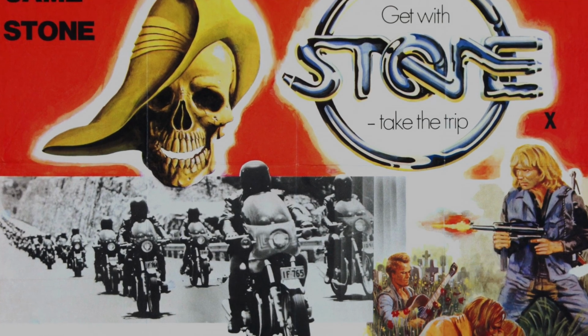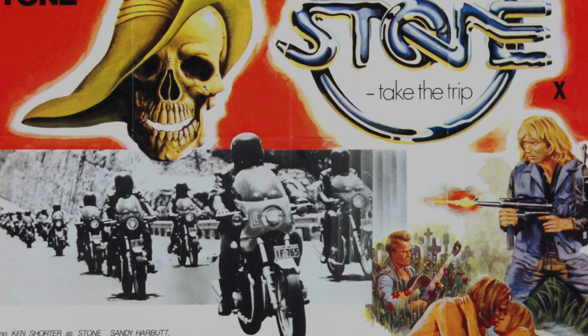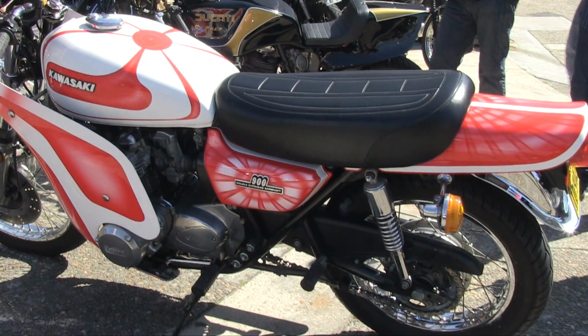One of the highlights of the show today is we've got a Stone tribute bike here as well. Stone was a 1970s Australian-made movie which really started the cult of big modified Japanese bikes in Australia. Each one of the bikes in the film, they had 15 Z900s, and they all had special paintwork. We've got a bike here today that has a paint job by the guy that did the original paintwork in the movie. So again, another special kind of bike.